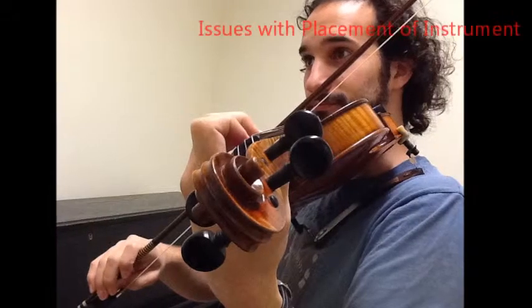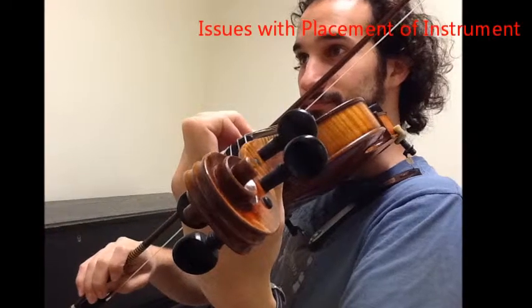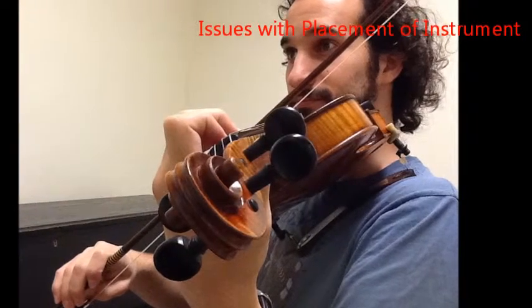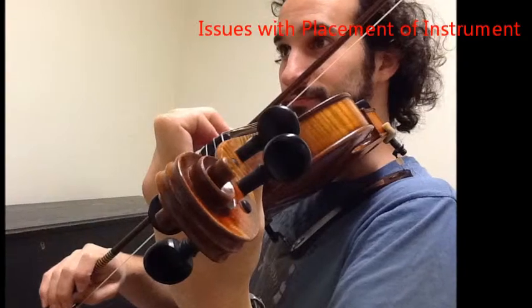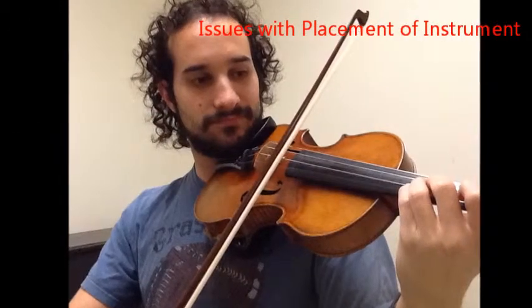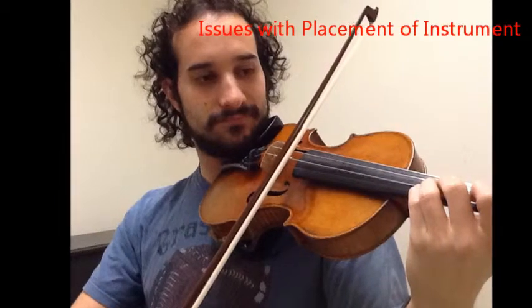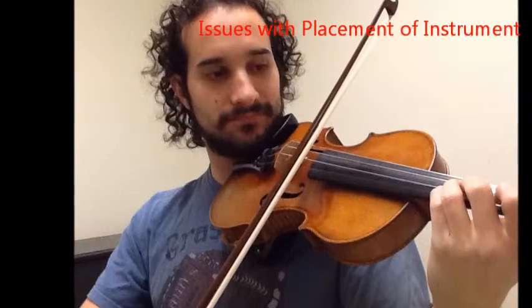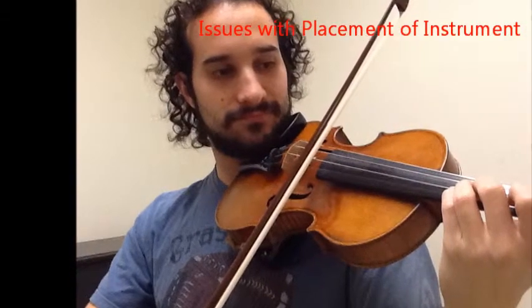Is there anything wrong with how the instrument is placed on you or around you? Do you have your shoulder rest in a strange position, and does it need to be adjusted? Do you have your end pin out too far or too close to you? Do you feel comfortable with your instrument placed on you or around you? Or do you feel as if it's going to slip at any moment? Is the instrument itself not an appropriate size for your build?